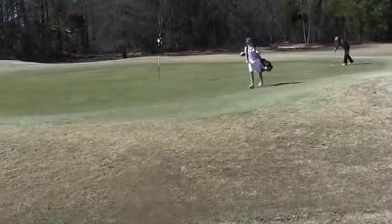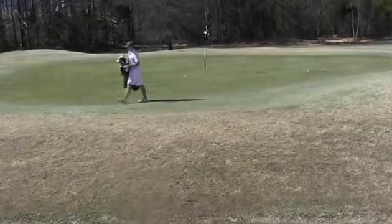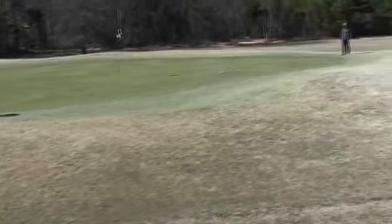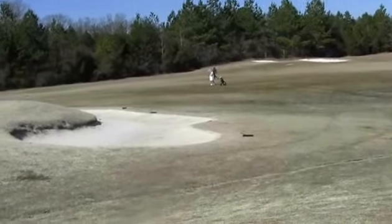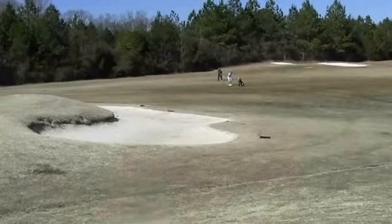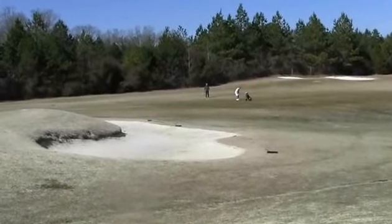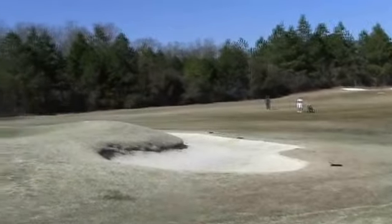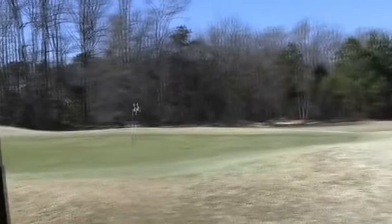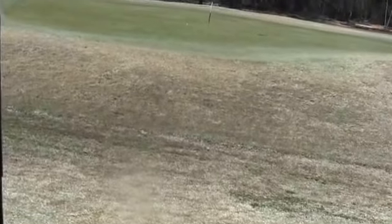Great shot. Let's see if Jacob learned anything from Erik. He's got a closer shot. Here it comes. It's a better shot. A much better shot. Well done.